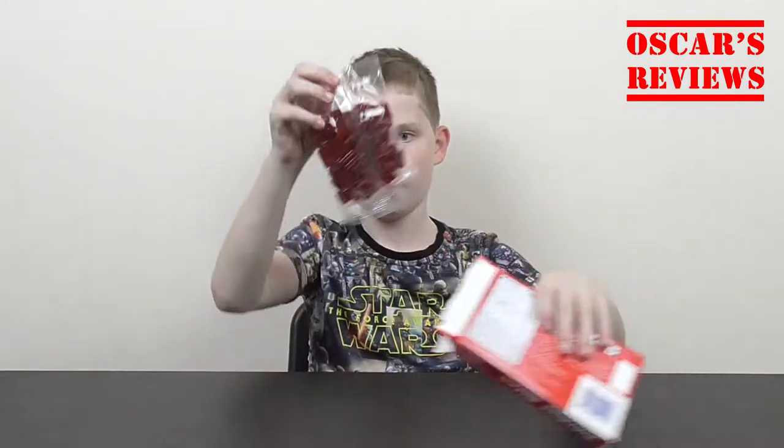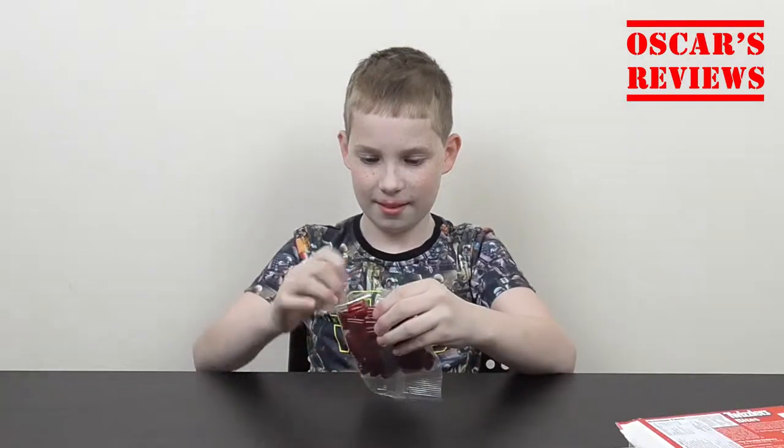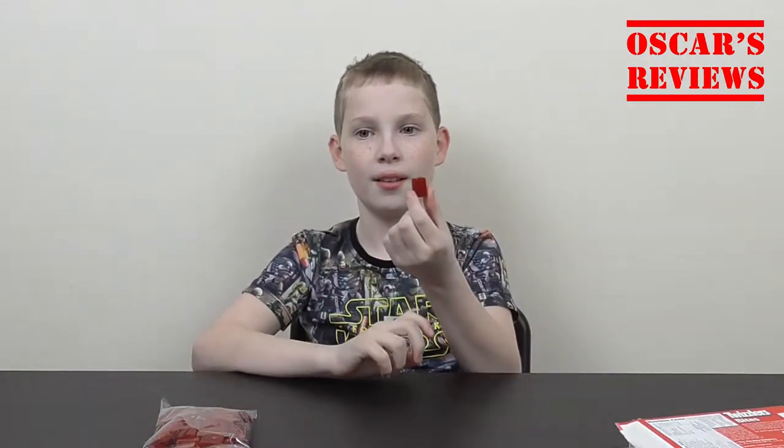So first we've got Twizzlers Bites, which look very nice. I've been wanting to try these for a long time. They look so nice. They look like some we have here in Britain. Very cherry.